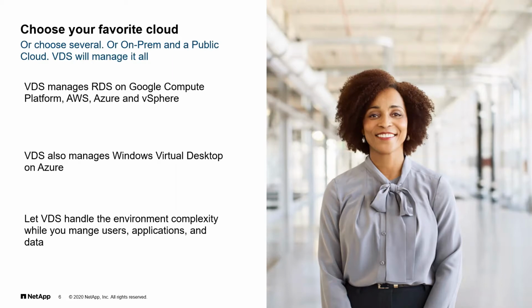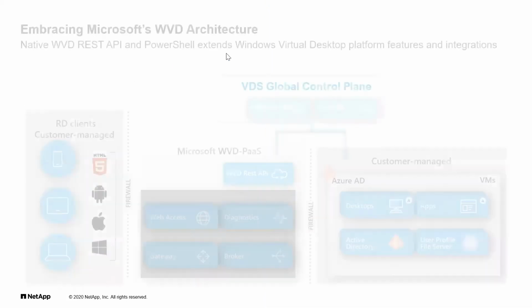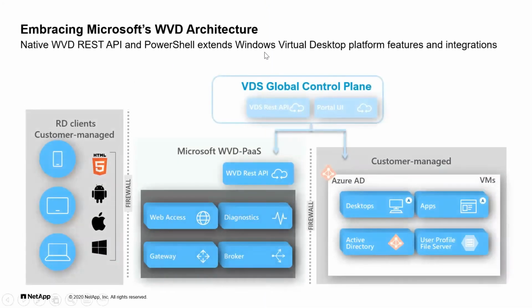From a division of labor perspective, VDS handles the underlying infrastructure, the public clouds, their APIs, the hypervisors, and allows remote desktop administrators to focus on users, application, and data. They don't need to understand the underlying components because VDS will manage those for them. I don't want to spend a lot of time in a technology deep dive, but I did want to give you an idea of how VDS is constructed.